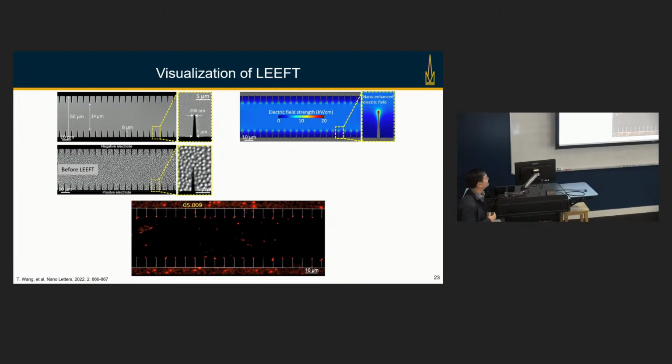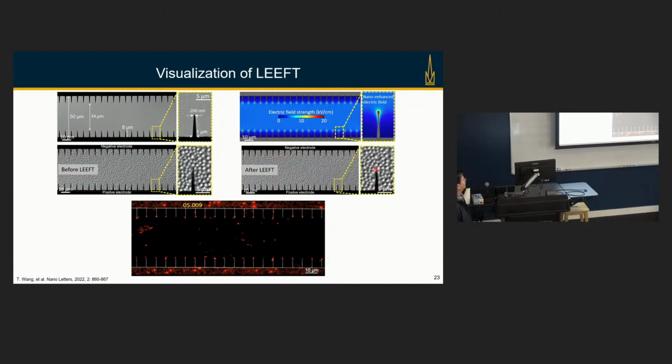So if the cell has been inactivated, the dye will be able to diffuse into the cell, and we consider the cell inactivated. They are not maintaining the integrity of the structure. Okay, and then after we do some image processing, we remove the background, the dead cells originally present before experiments. This is the final result we got.